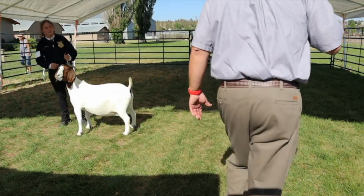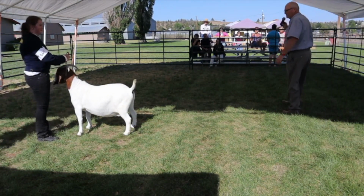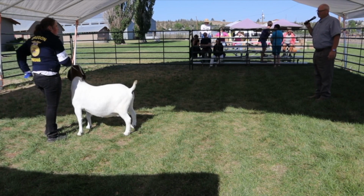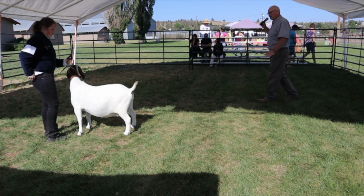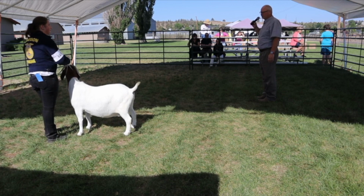So one older doe, and she's seen quite a few seasons here, but she's carrying herself really good. She's keeping herself in good condition. You can tell she's healthy, a nice shiny hair coat on her. She's got some nice smoothness through her front end. She shows some extension up through her front end.